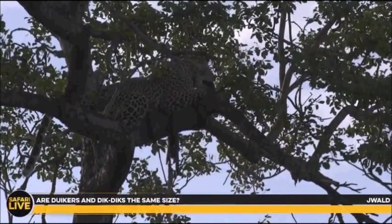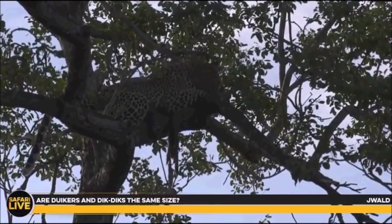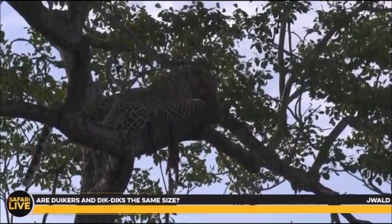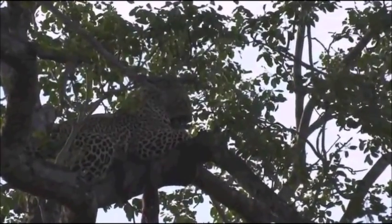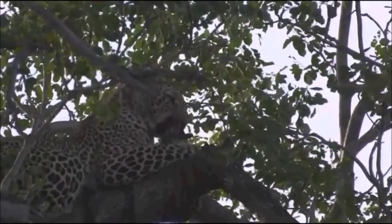J-World wants to know if Dacres and Dik-Diks are the same size. Now, I'm going to have to look in my book, J-World, because I've never seen a Dik-Dik in my life. So I'm going to have a look at the size for you and then let you know. But the Dacre is the third smallest sort of antelope we find in this area. So, yeah, there we go.